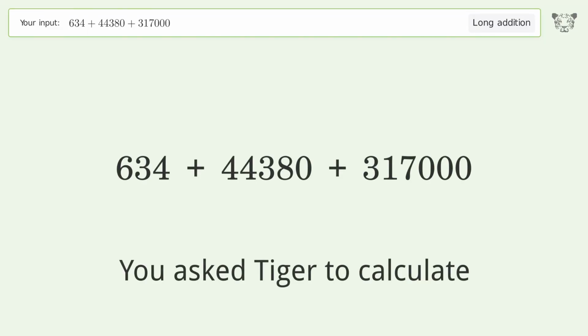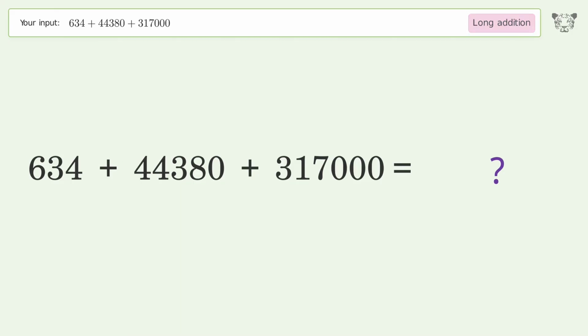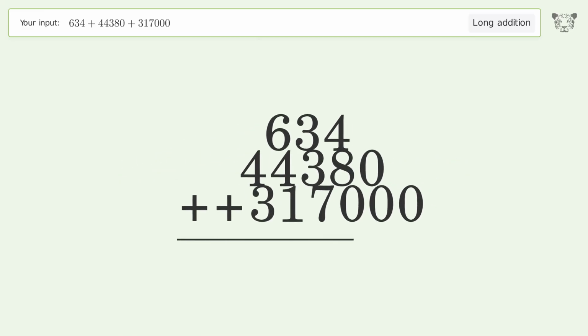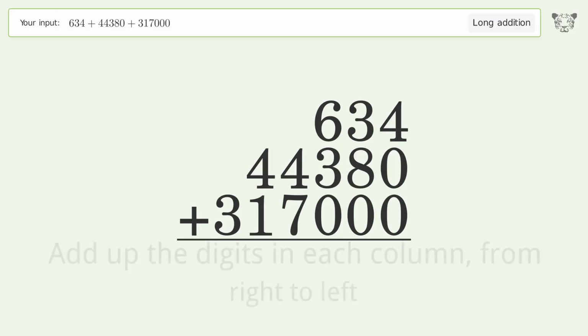You ask Tiger to calculate. This deals with long addition. The final result is 362,014. Let's solve it step by step. Rewrite the numbers from top to bottom, aligned by their place values. Add up the digits in each column, from right to left.